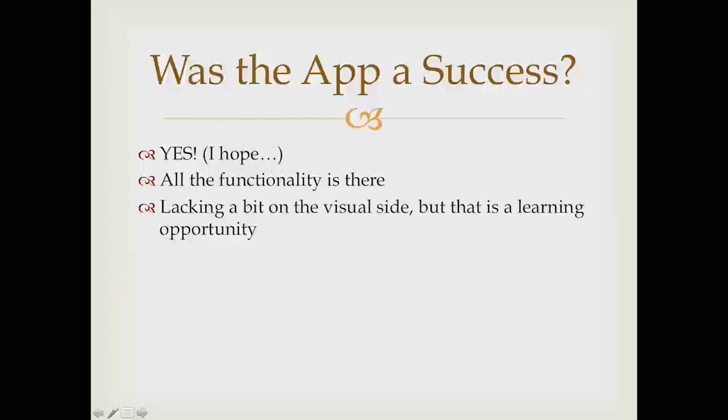And was the app a success? I would say so, mainly because it does have all of its functionality. It's all working how it's supposed to. It does something. To me, that's a success. So, like I said, it is lacking a bit on the visual side, but that's a learning opportunity. So you know exactly what doesn't look good, and that it takes time to actually finish the look of it, because that is a big part of every app. I mean, you can have the greatest app in the world, but if it's just a bunch of dots and blurs, it's not going to be a success. So like I said, I want to improve on that part as we go through all this.